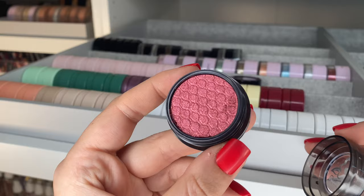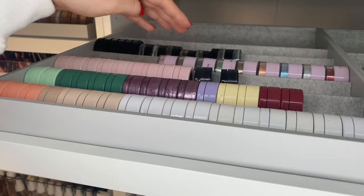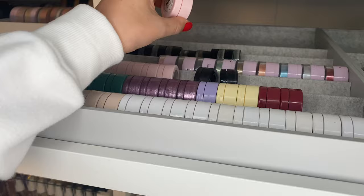Gorgeous. That wine colour? What? Ooh, guys, my arms are aching. And then the rest of these ones came in a set, like the Dreamery set that came out around Christmas time. It was like all of Colourpop's most iconic Super Shock Shadows.